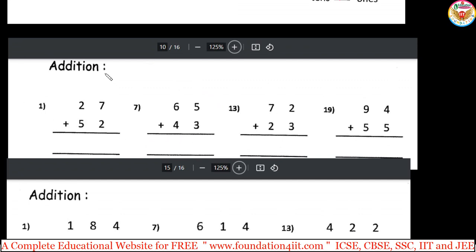When you're adding, we need to start from the units place, so from the right side. First, 7 and 2. 7 count by 2. So 7 plus 2: 7, 8, 9, 2 counts. So 9 it is. Next, the tens place: 2 plus 5, so 7. Single-digit additions you are perfect, no? Just based on this you can do it.